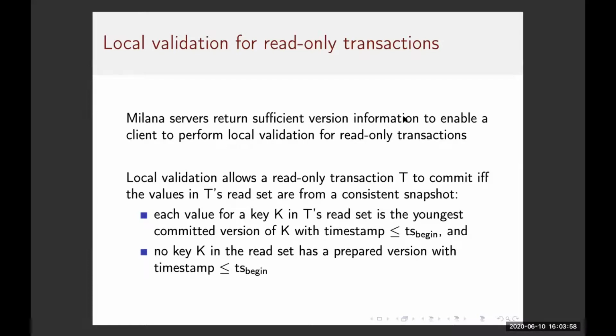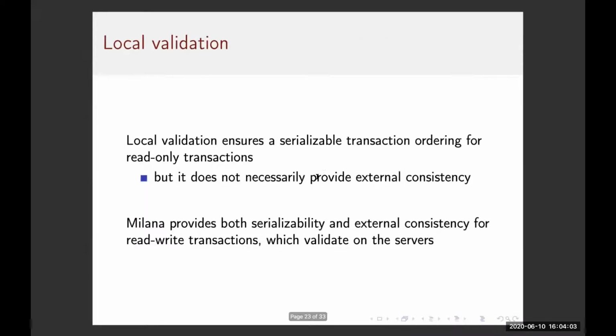So these read-only transactions do not necessarily provide external consistency. They provide serializability, right? So this local validation procedure gives serializable transaction ordering, but you might be reading from the past. So this does not necessarily provide external consistency. They say that Milana provides both serializability and external consistency for read-write transactions, which validate on the servers.